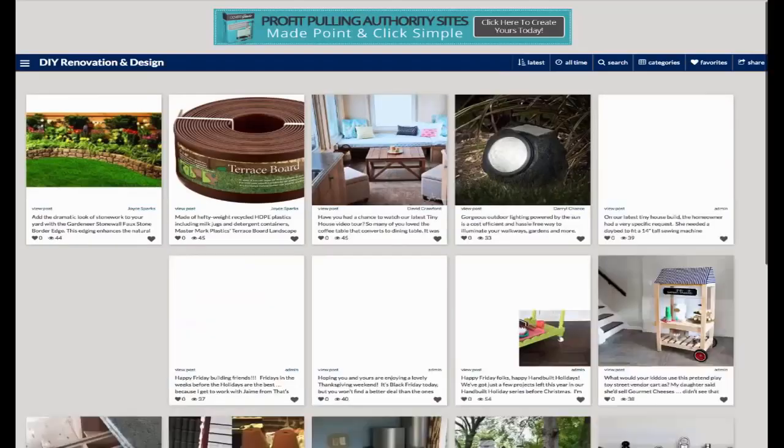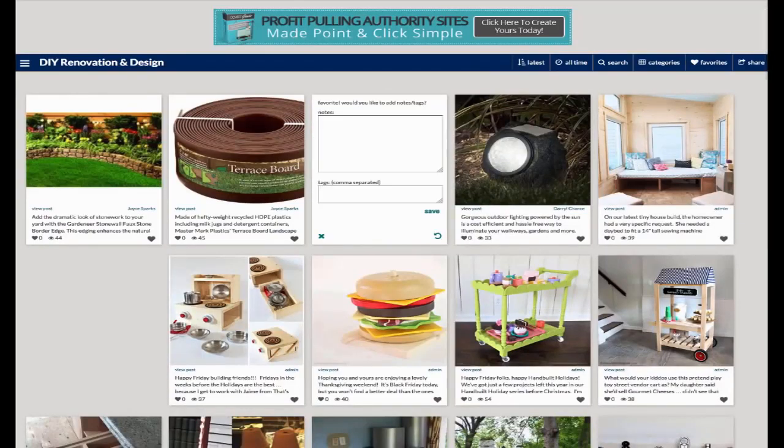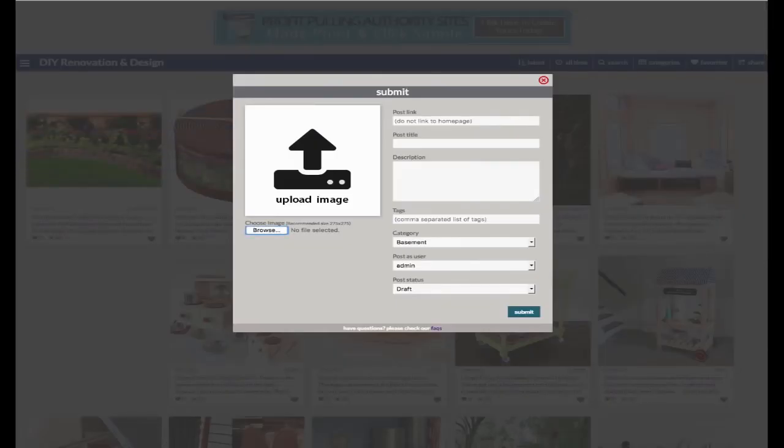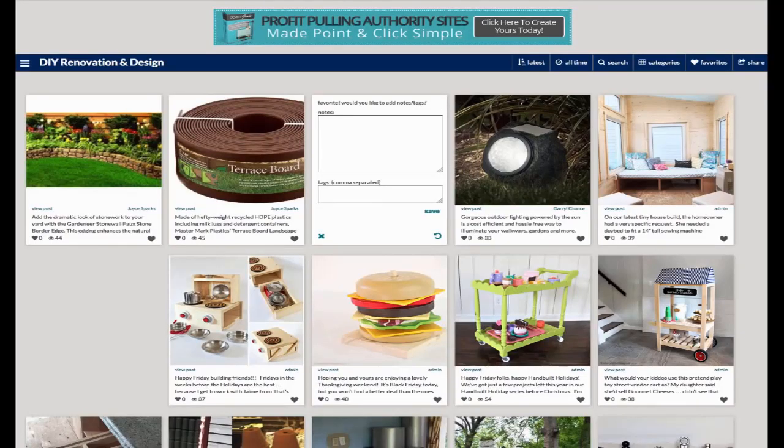And then when I'm logged in, I also have the option to like a post, put a note on it, put my own tags on it and save it. And then I will be able to find it in my favorites easily. And I can even go and submit a post. And that's how you and your members can easily add a lot of new great content to your site. And over time, your members will be doing this for you, growing your site on autopilot.